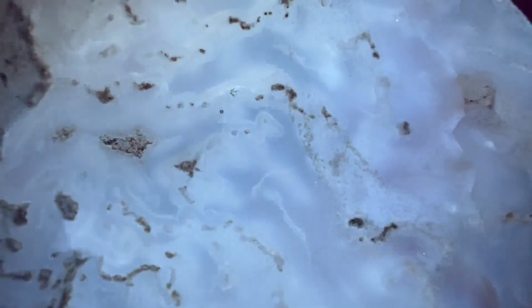All right, so then... And we've got that big, nice agate. This one's a glower.